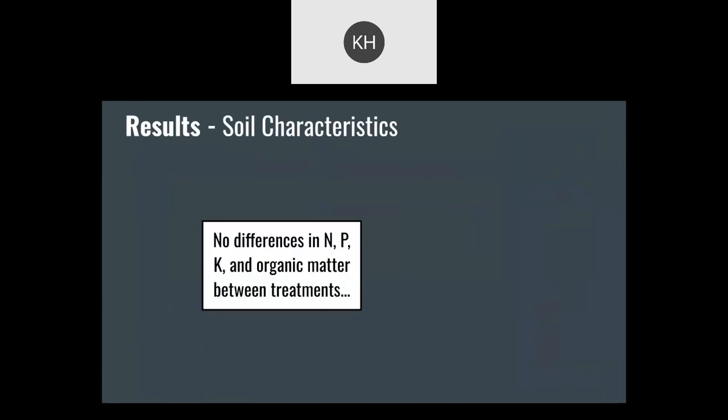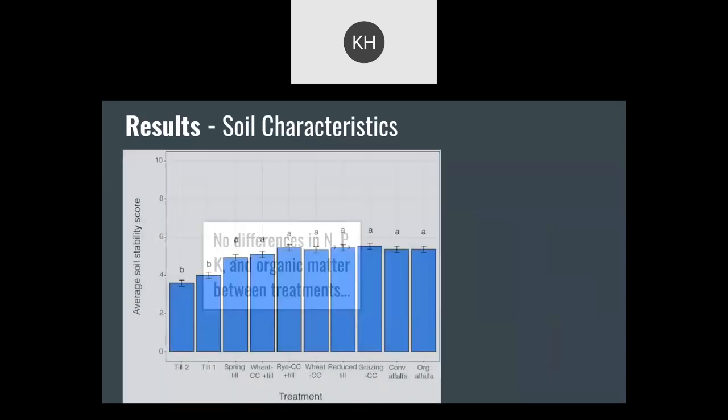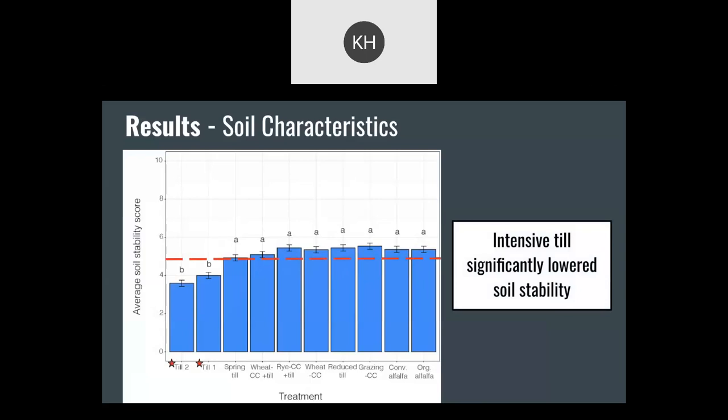So our second part of the study was to see if intensive tillage, in fact, lowered soil health and quality over time. And we did find that there were no differences in nitrogen, phosphorus, potassium, or organic matter between our treatments. However, when we looked at average soil stability, we saw that tillage did in fact lower soil stability when compared to these 8 other treatments. So although field bindweed was managed successfully with intensive tillage, it was at the cost of a decrease in soil stability over just 2 years.